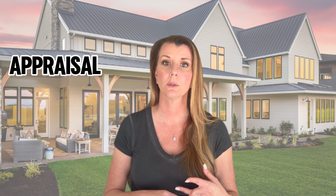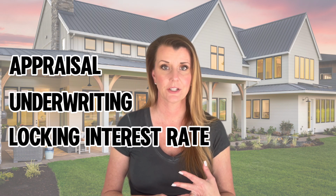While your home is being completed, the lender will be working in the background to order the appraisal, get your loan ready for underwriting, and lock in your interest rate. This part of the process is very similar to buying a resale home, with the exception of the timing. If your home is too early in the build process, there won't be much for the lender to do until it's closer to completion. Now, we already talked about the main differences between the builder's in-house lender and an outside lender, but this part of the process can be where you may see the benefit in using an in-house lender.